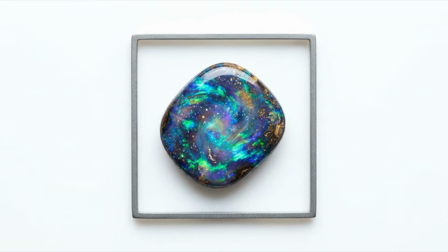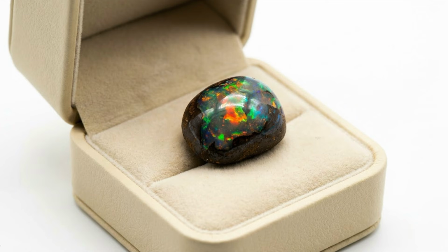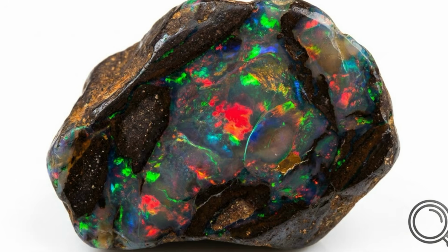Because of its unique appearance and the way light plays across hundreds of tiny points of colour simultaneously, matrix opal produces a visual effect entirely unlike any other opal variety and is particularly popular among collectors who prefer unusual and unconventional gemstones.